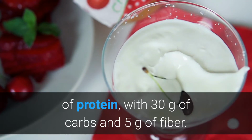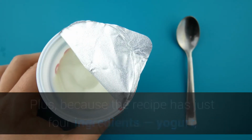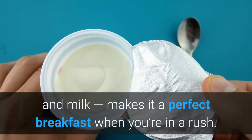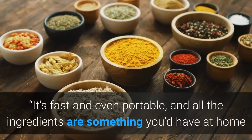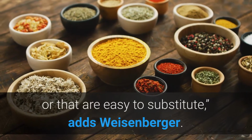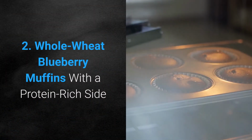5 grams of fiber. Plus, because the recipe has just 4 ingredients, yogurt, frozen berries, a good way to get fiber, sweetener of your choice, optional, and milk, it makes a perfect breakfast when you're in a rush. It's fast and even portable, and all the ingredients are something you'd have at home or that are easy to substitute, adds Weisenberger. 2. Whole wheat blueberry muffins with a protein-rich side.